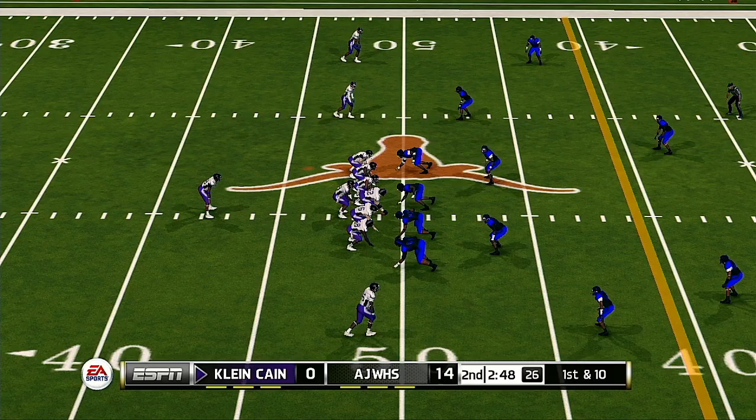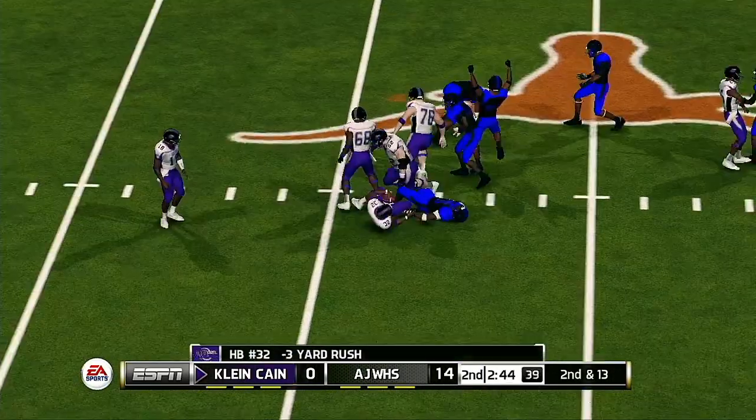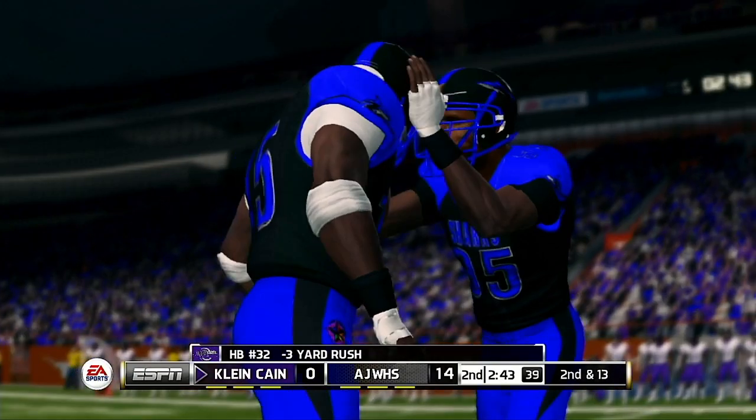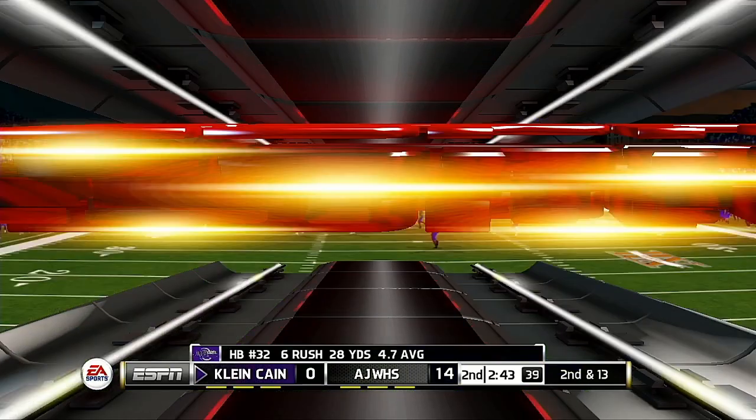They'll wrestle him down in the backfield. That play was over before it got started. That was just a case of the offensive line getting beat at the snap of the ball.